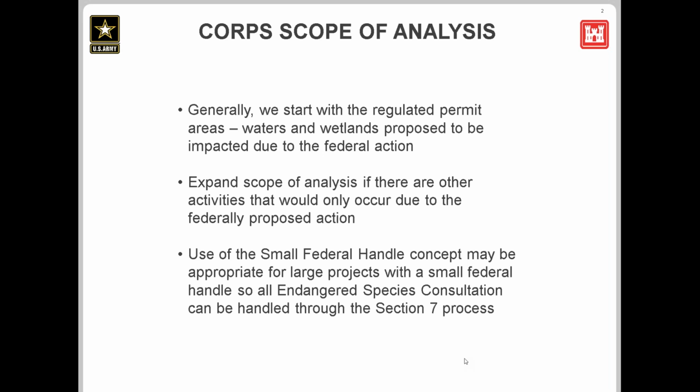cover those if necessary. So generally, there are some projects, a good example is solar farms, where we have a very limited federal handle. So for our needs, we only need the D key run within our scope of analysis. So just kind of throwing that out there. We do have this small federal handle concept that was implemented in the most recent ESA regulations. So there is a potential path forward where if it is one of those larger projects and you want to try to do Section 10 and Section 7 through the Section 7 process, that is something that we can discuss.